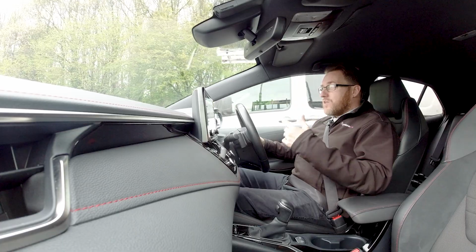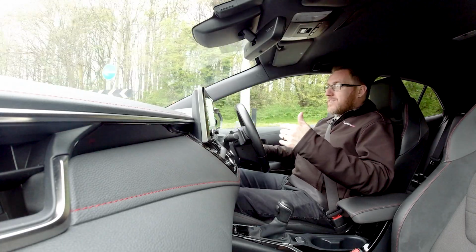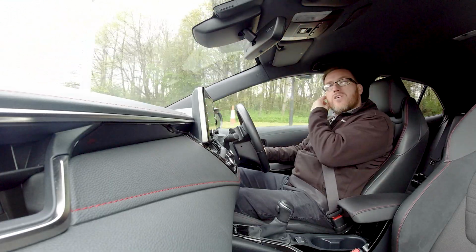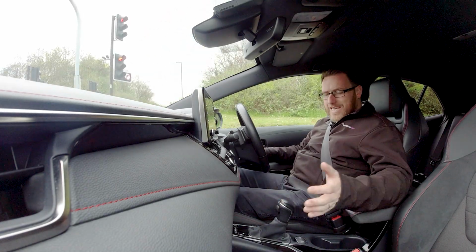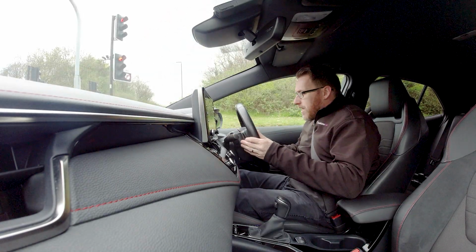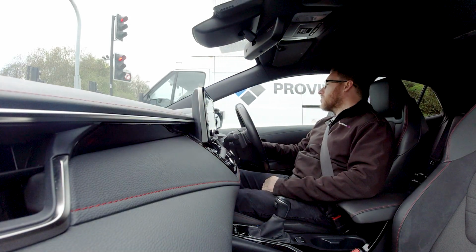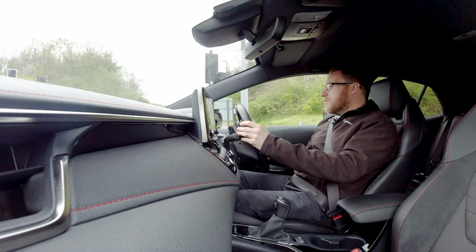Because it's a hybrid, and it's got that electric motor at low speeds, when you set off from a standing start, it's pretty quick off the mark, and then the engine kicks in and takes over and does what it needs to do. So I'm going to slide the gear stick across. We'll utilise the paddles and see what it's like from a standing start. I'm not going to launch it. I'm just going to pull away nicely and see.